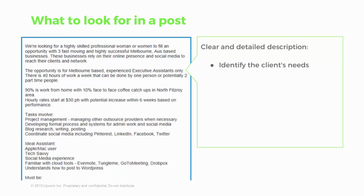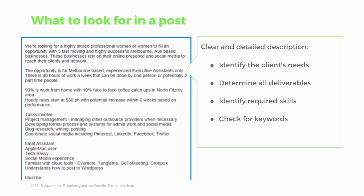Also, be on the lookout for questions. Can you determine all of the deliverables? And if not, do they at least have some idea of what those deliverables should be in the work description? Can you identify required skills? Look for keywords and anything that stands out for you that's going to be specific to your experience that might make you a good fit.